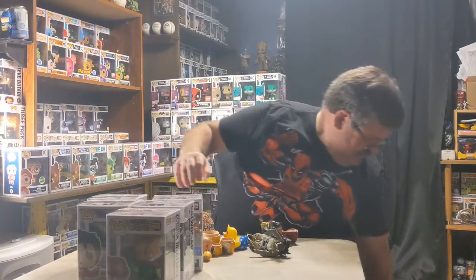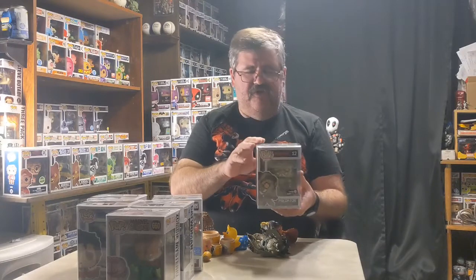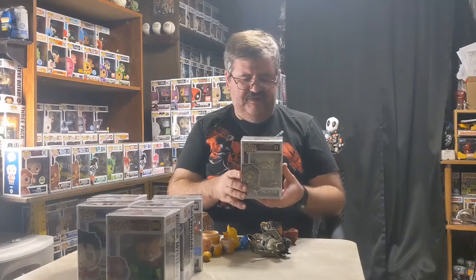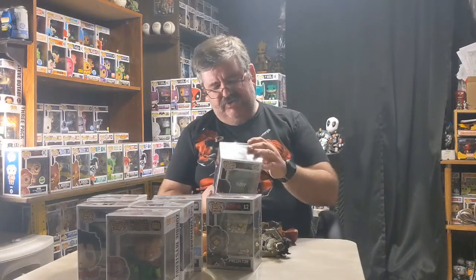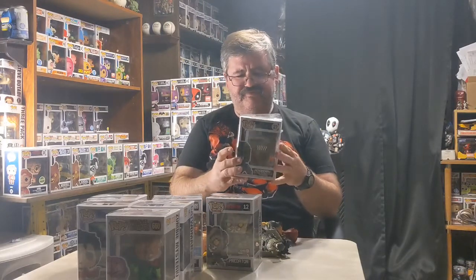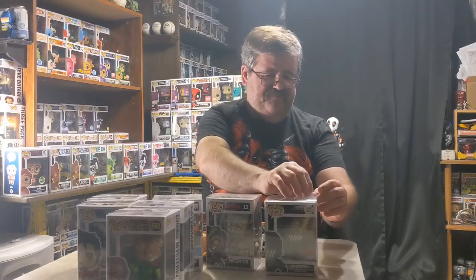And like I was saying, we also had our pop swap this weekend. One of the ones I picked up was a Predator. I mentioned in previous videos that I am a fan of Alien and Predator, so this is the 8-bit version of it, which I thought was pretty cool. And to go with that, I also got the Xenomorph, which of course is the Alien. And this one is actually from the first movie, Alien. Another 8-bit, which I thought was pretty cool.